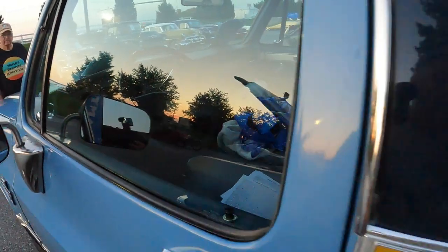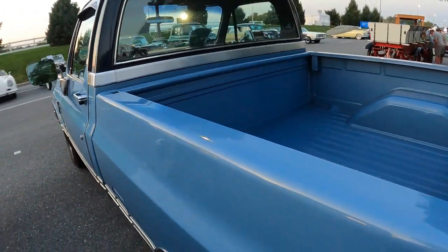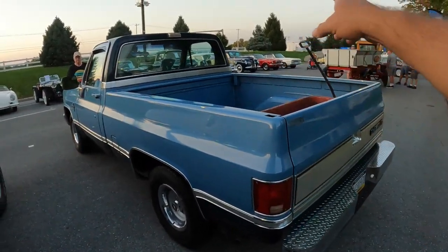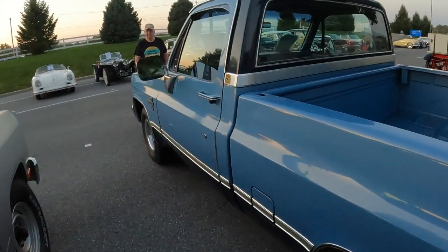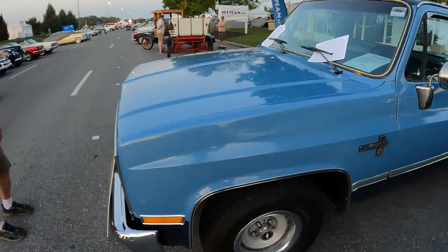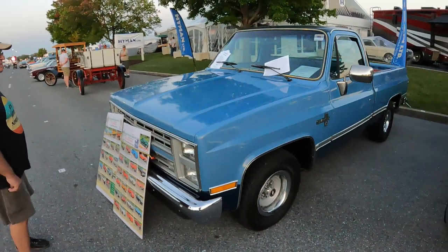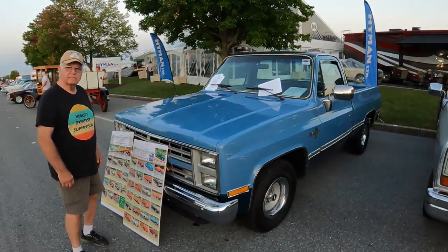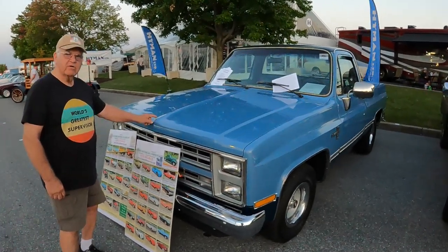I almost bought one of these when I was in college. It was a short bed, restored, just show quality. Every bit as clean as those two long beds we looked at over there. It was before square bodies started really appreciating in value. I looked under it. It was show quality. You could have eaten off the bottom of it. It was flawless. $5,000.